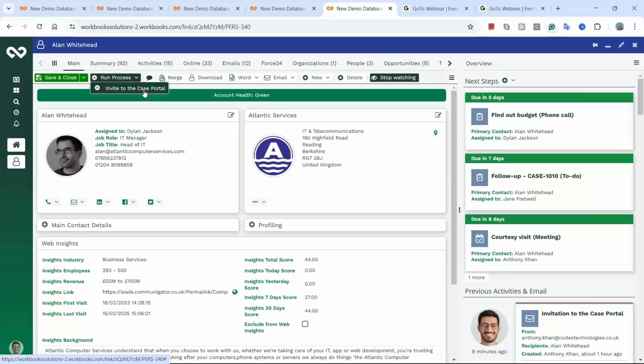But that all happened just because a field changed. The automation took care of everything else because the automation is looking for these changes and reacts. Yes, basically stopping things slipping through the net.